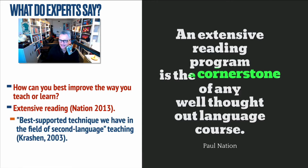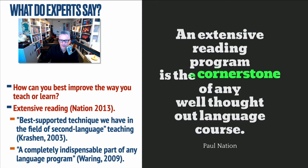Stephen Krashen says it's the best supported technique we have in the field of second language teaching or pedagogy. Paul Nation says an extensive reading program is the cornerstone of any well thought out language course. And Dr. Rob Waring says it is a completely indispensable part of any language program. It's essential. Extensive reading is important. So that raises the question, what is it?